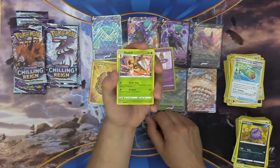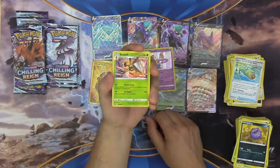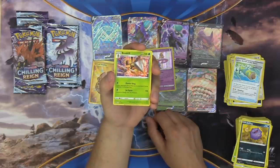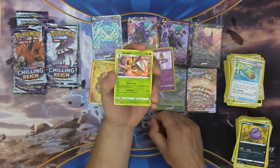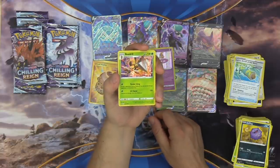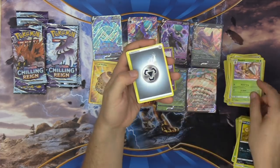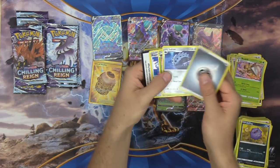Single Strike Beedrill's got the Persist Sting attack for one grass energy. Your opponent's active Pokemon, if they have any special energy attached, it's knocked out. Insane. Instant KO on any Pokemon that's got a special energy attached. And then Jet Spear for one grass energy does 110 damage, and you get to discard an energy from this Pokemon. That Beedrill is pretty sweet. Larry the Lairon.